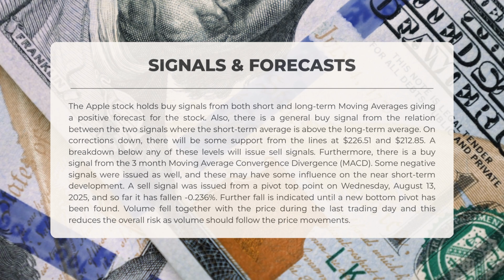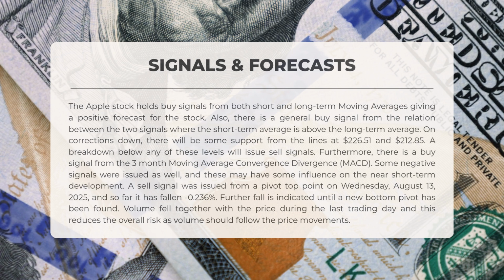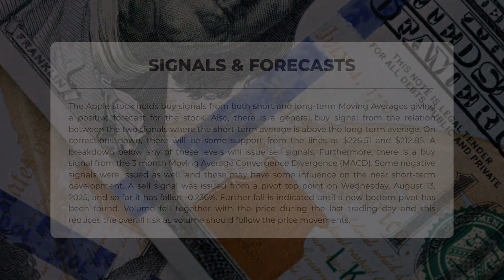A sell signal was generated from a pivot top point on Wednesday, August 13th, 2025, and thus far, the stock has declined by 0.236%. Additional declines are anticipated until a new bottom pivot is established. Volume decreased alongside the price during the last trading day, which mitigates overall risk, as volume should typically mirror price movements.